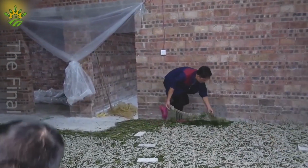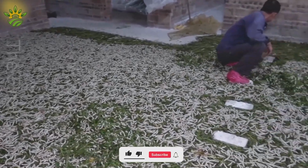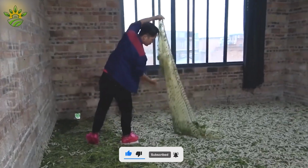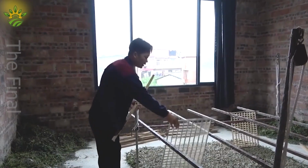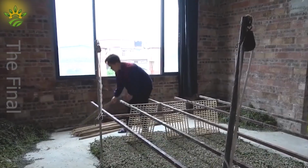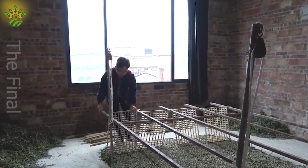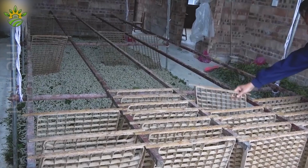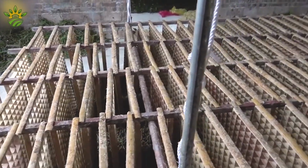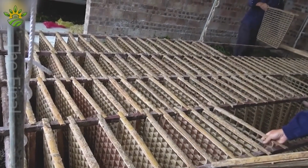Silkworms typically require about 4 to 6 weeks to mature before they can begin spinning silk. To ensure that the silkworms have a suitable environment for this process, farmers have designed special enclosures that mimic the structure of a beehive. These enclosures often feature silk frames that allow the silkworms to climb up and spin their cocoons.